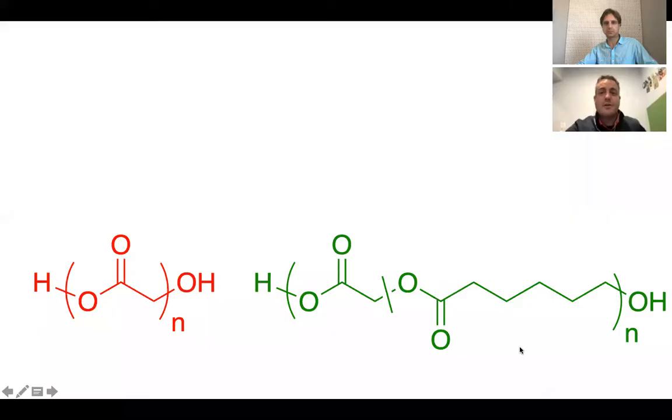Exactly. So in this case, we're going to use a different type of linker. Often these are going to be esters, which are much more easily attacked and broken by water. For example, the polymer polyglycolic acid, which is shown in red on the screen now, or a copolymer of glycolic acid and caprolactone, which is shown in green, can be used to introduce those ester bonds into the polymer. And the key thing is that the polyesters in these structures are stable over short periods of time, such as a week or two, but they break down as we get into the time frame of many weeks or months.